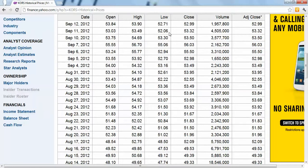Looks like it made a low of 52.06. Currently, it might go lower. It might not. So if it does not go lower, then this will be your low point, and 56.70 would be the top of the Darvas box, so to speak. So the top price right now is 56.70. The low price is 52.06. And we would set a stop loss at 95% of this 52.06 number here.